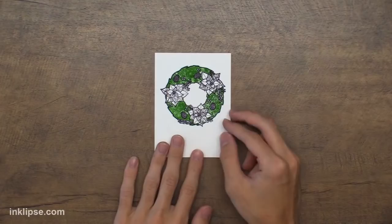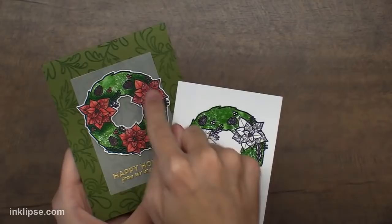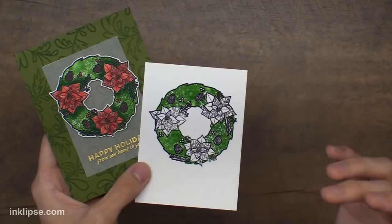So I'm gonna move away from this now, but I just wanted to share that. So of course then you can go in with your water brush and watercolor these in. For this example, I actually went in with just colored pencils from Prismacolor and just quickly colored these in. But having that option to do that stamped wreath just makes it so much easier and takes out really the main area that you need to color, which is so fun.